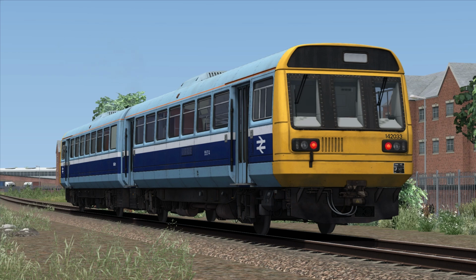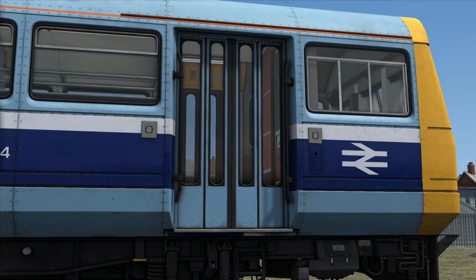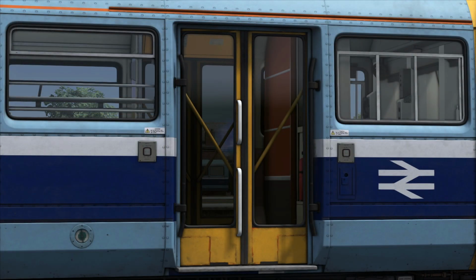Externally, AP reduced the reflectiveness of the body and improved the texturing. The interior passenger models were also removed. By default, the original model came with folding doors. With access to the raw files, AP were also able to produce a variant with the single leaf doors that replaced the original sets later on in the train's lifespan.